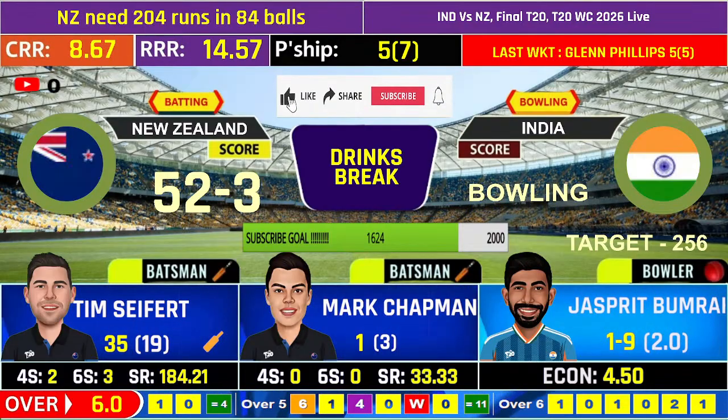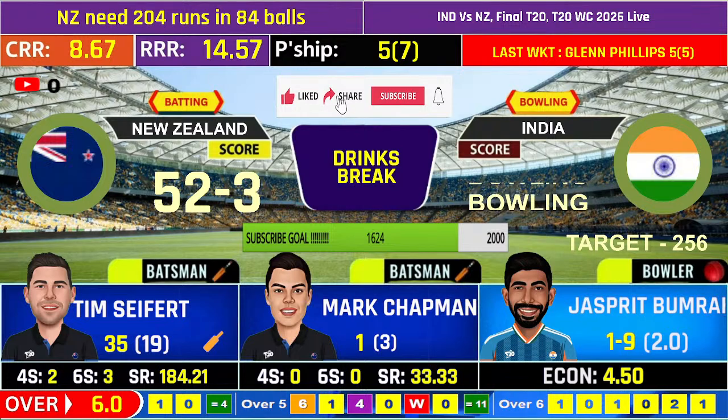If anybody's going to keep it quiet, it's just been Bumrah. 5 runs from that over. It's 52 for 3 and time for a drinks break.